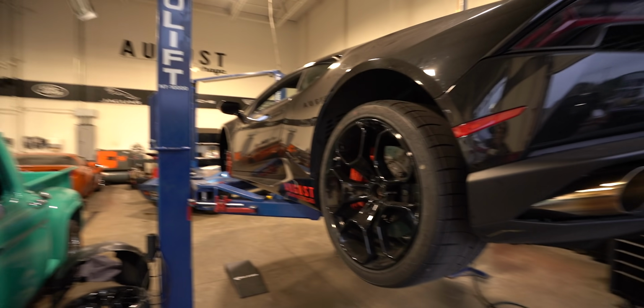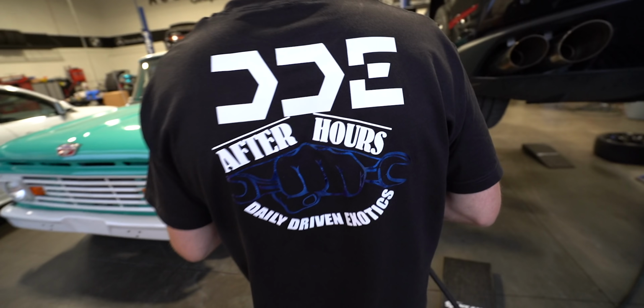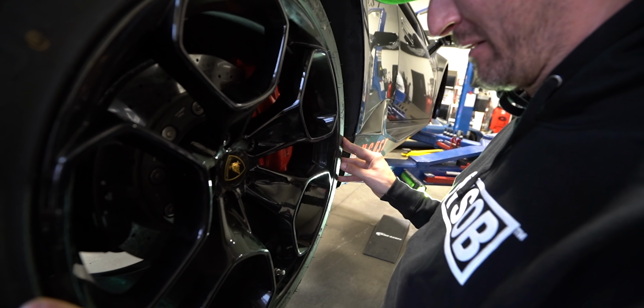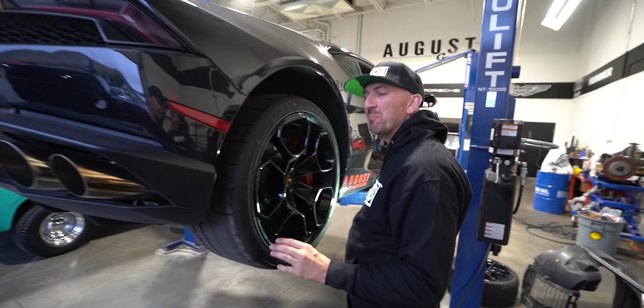We're getting Dave's car serviced here at August Garage. Hayden, our after hours DD tech, as you can see from his after hours Daily Driven Exotics t-shirt. All right, so what are we working on here? I think the bearings are gone on this wheel, Hayden. It's a little bit of play. You look up, it's gonna be okay.